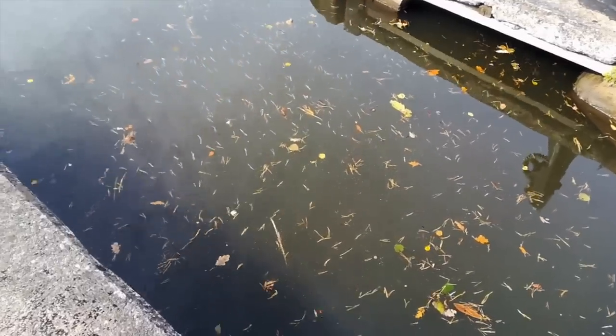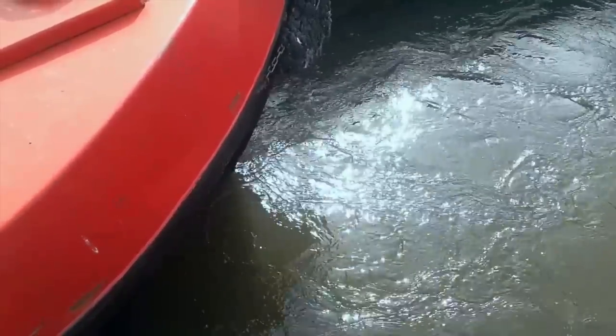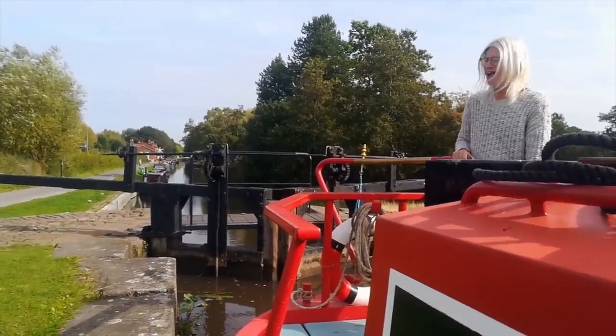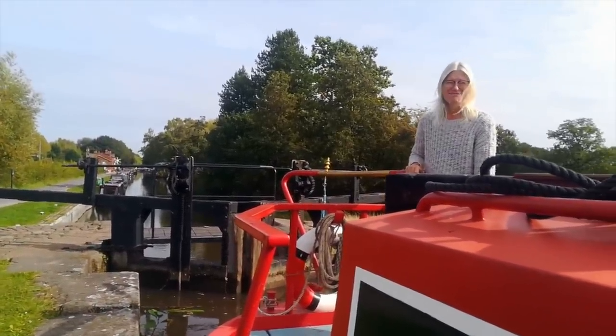Whilst cruising past the pub, Val got some admiring comments from the drinkers outside. What have you got? Hey, nice boat, love. And you're not so bad yourself.